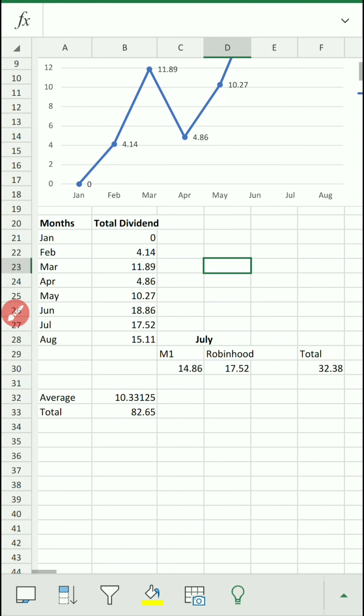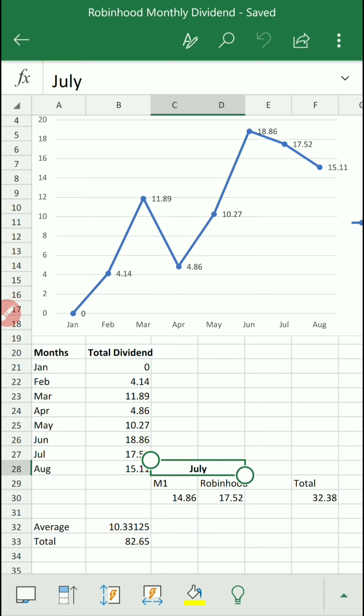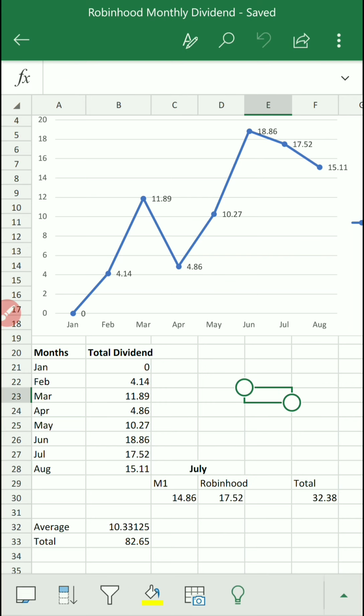So another thing I want to show you guys. Here you can see that I received $17, and so let's do July. The reason why I'm not doing August is because the documents haven't come in. My monthly statement hasn't come in yet. So we look at July.